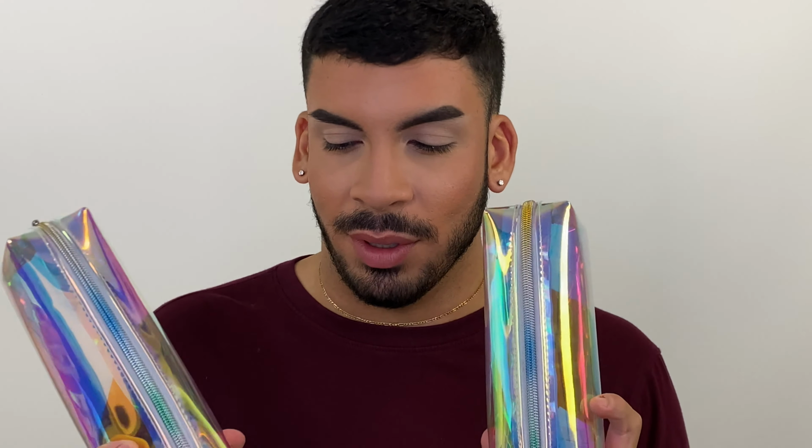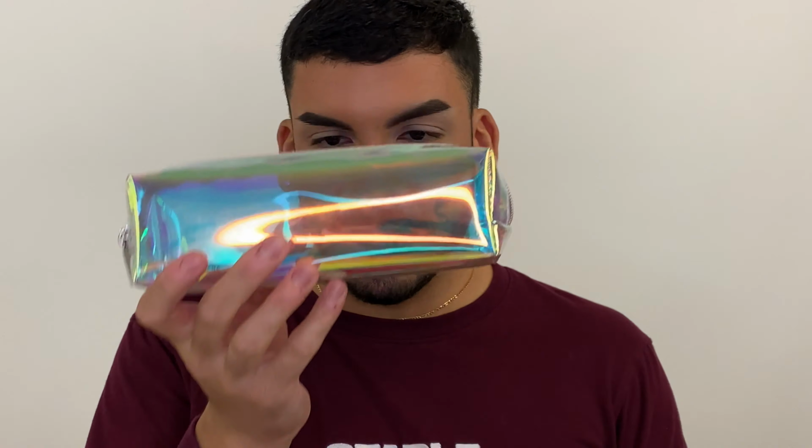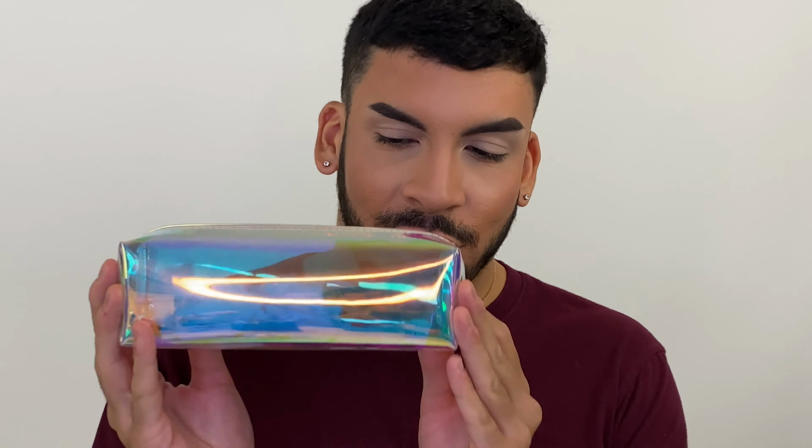I have these two makeup bags by Morphe from the Pride collection. And inside are little pieces of paper. I don't know if you can see them in there, shaking about. This one holds the number of palettes that I have, which is 15. And this one holds a max number of 39, because that's how many shades I have in my biggest one.